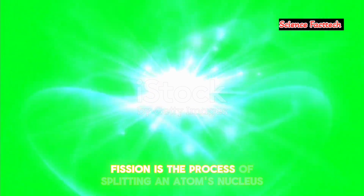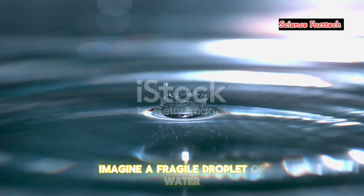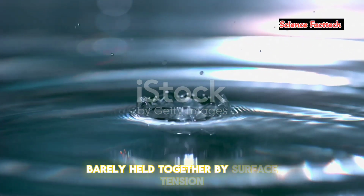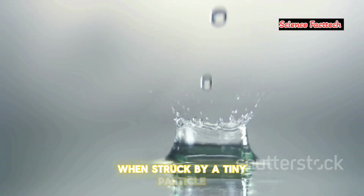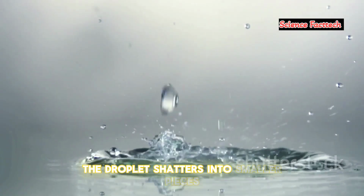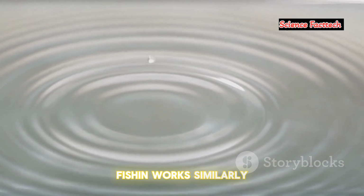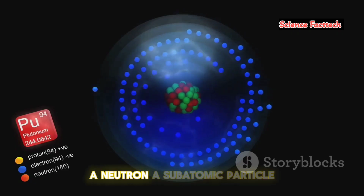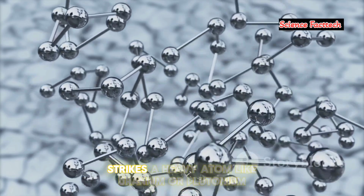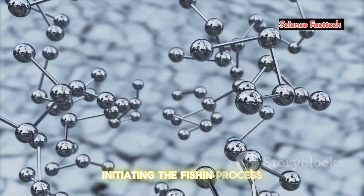Nuclear fission is the process of splitting an atom's nucleus, a fundamental concept in nuclear physics. Imagine a fragile droplet of water, barely held together by surface tension, on the verge of breaking apart. When struck by a tiny particle, the droplet shatters into smaller pieces, releasing energy in the process. Fission works similarly, but on a much smaller atomic scale. A neutron, a subatomic particle, strikes a heavy atom like uranium or plutonium, initiating the fission process.